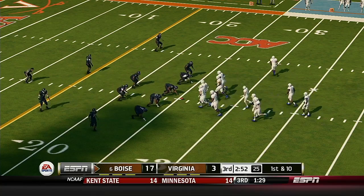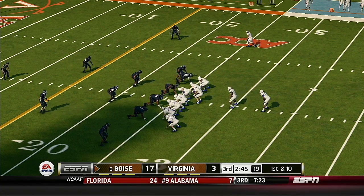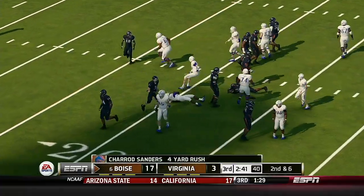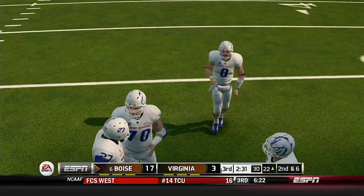It's first and 10. Ball on the 25. Two times. Go down. Let's go. Makes it to the 22-yard line. That makes it second and six.